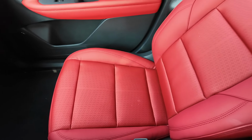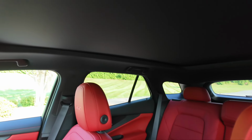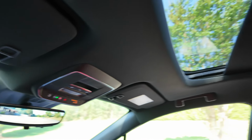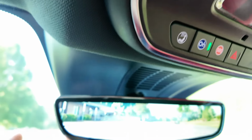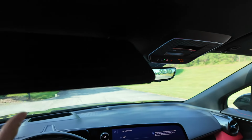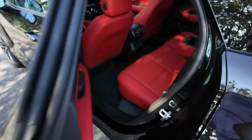Passenger seat has that nice red all throughout it, of course, adjustable headrest, and then up above we have a panoramic sunroof. All of your controls are right here. We can easily toggle the sunshade and open that up, and then you're going to get the rest of the glass controls. We have our rear view mirror with the camera system, of course, and then we have a nice large sun visor.